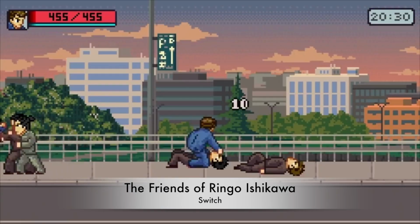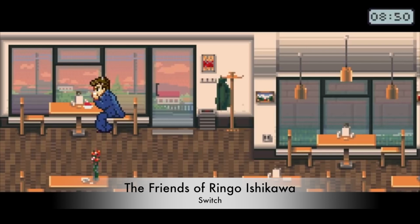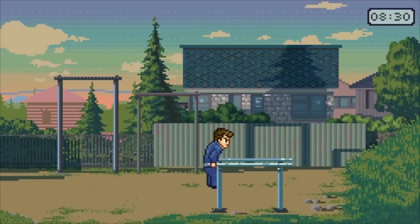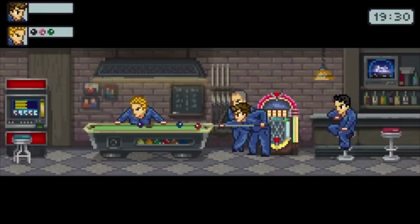As far as upcoming games, there's a couple games available through Limited Run that you may want to check out. None of them are actually Limited Run games. They're just sold through their Limited Run website. The first one is The Friends of Ringo Ishikawa, and that's sold through Limited Run Games for the Nintendo Switch, and it's by PM Studios, and that's limited to 3,800 copies.